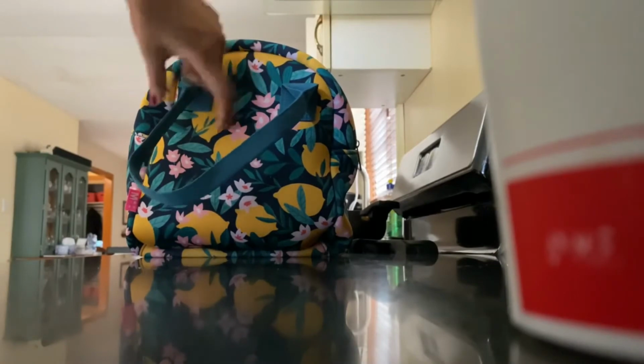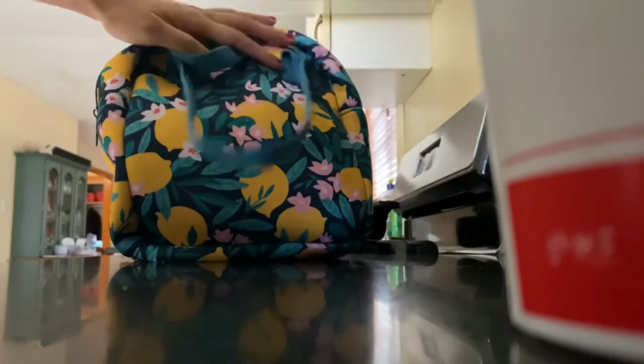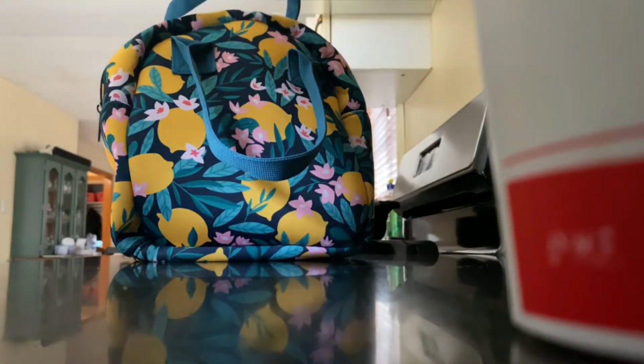Bag, it's actually from Winners and it's super cheap, so yeah, it's kind of cute. I like it.